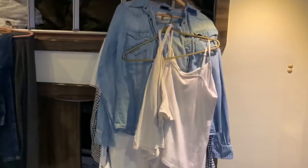So in here at the moment we just have Mum's stuff. I need to sort out all my stuff, just a lot of bits and pieces, wellies, stuff like that, my camera, my hat, my riding boots. In the wardrobe we've just got some coats and some Rain Max.